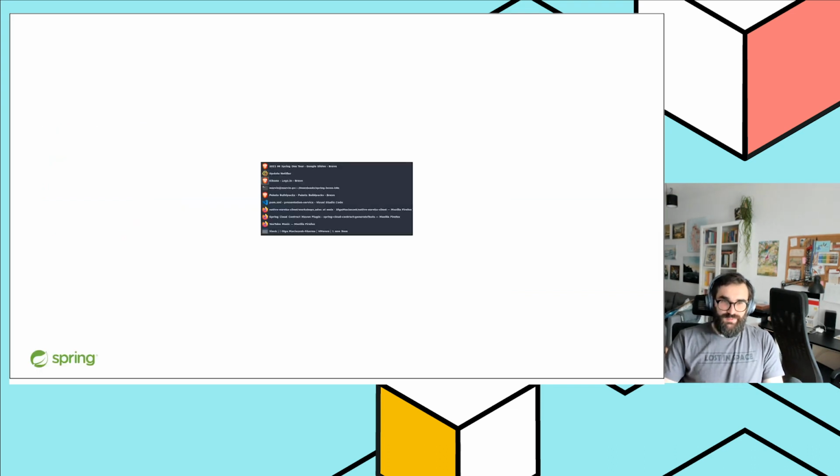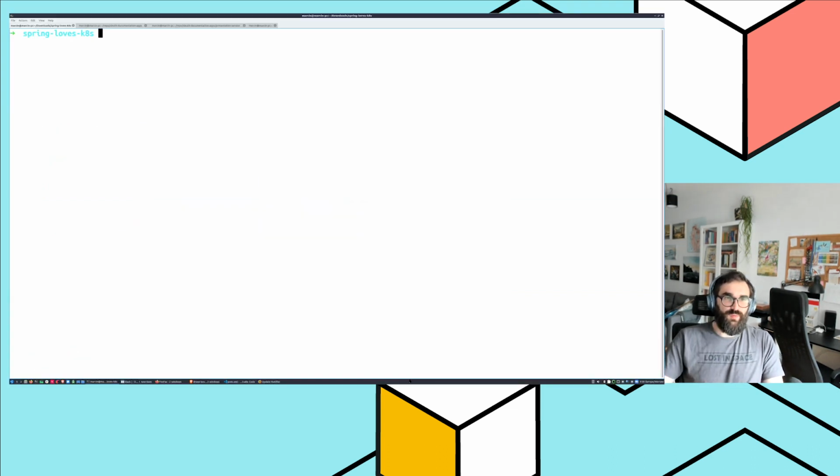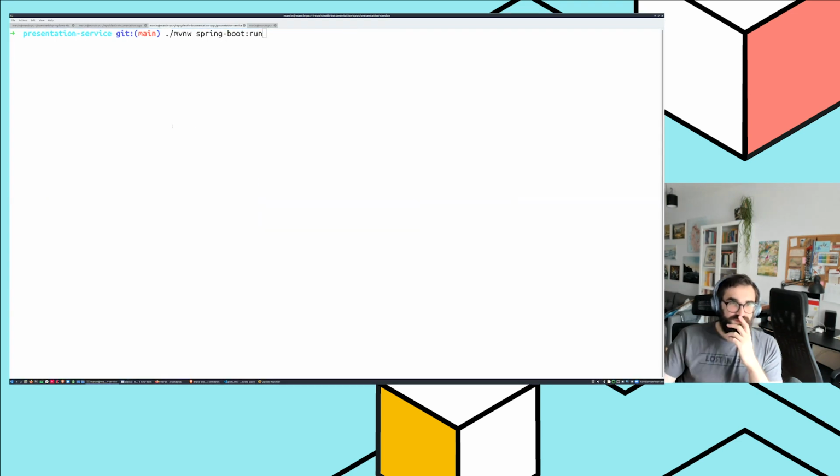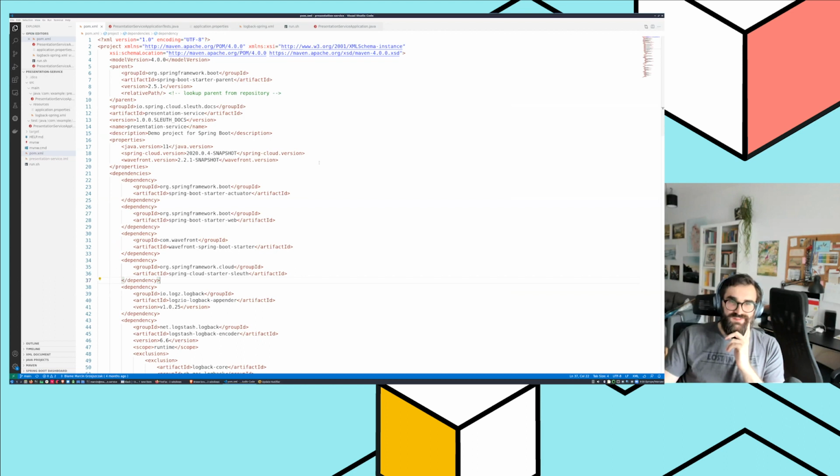Okay, time for the demo. So, where's my mouse? Okay, it's here. So we have the presentation service. Let's look at how it looks like. So we have the Spring Boot starter. Since I love the YOLO approach, I will work on snapshots. So I have Spring Cloud's snapshots version of the 2020 release train. I have the Wavefront version as well, 2.1 snapshot.